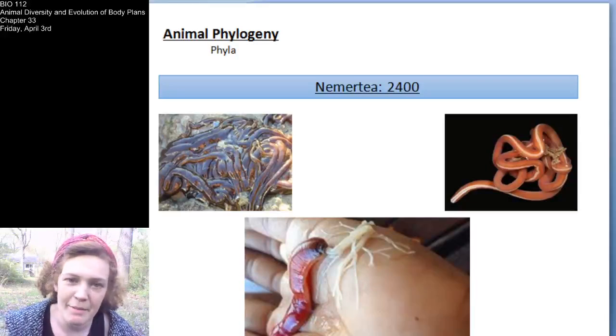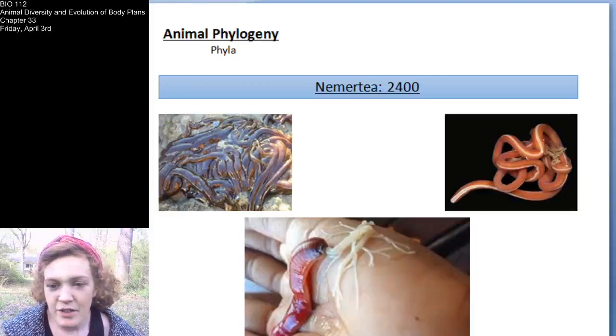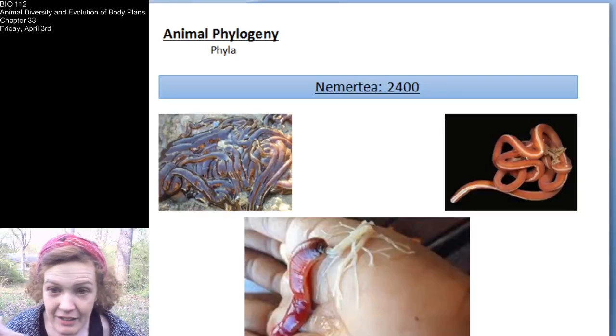Same with the Nemertea. 2,400 species of these guys. These are ribbon worms. They're super cool. They're not annelids, just so you know.